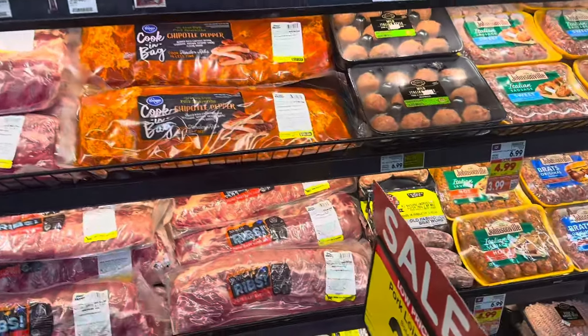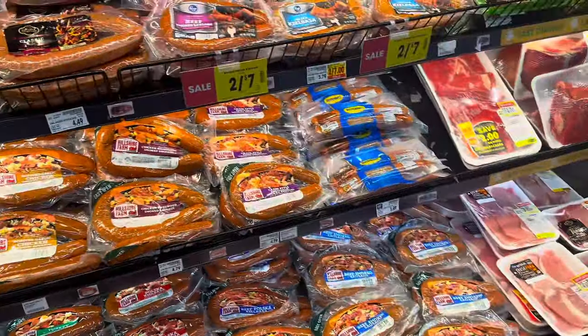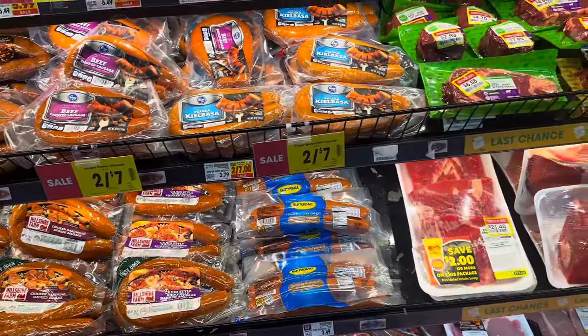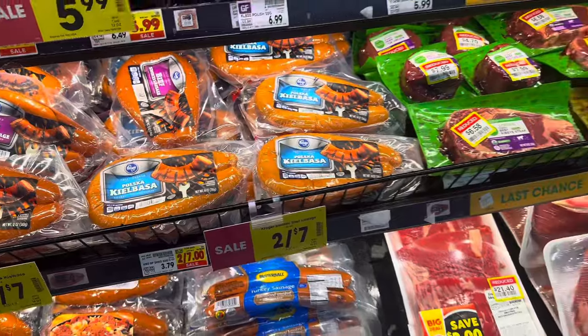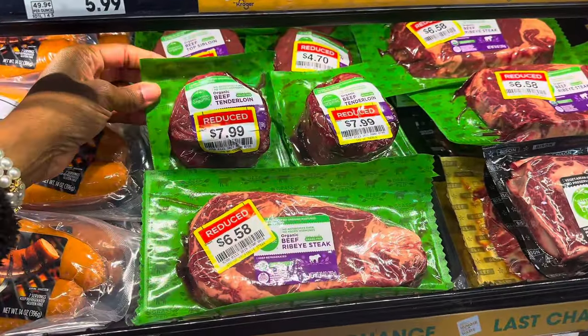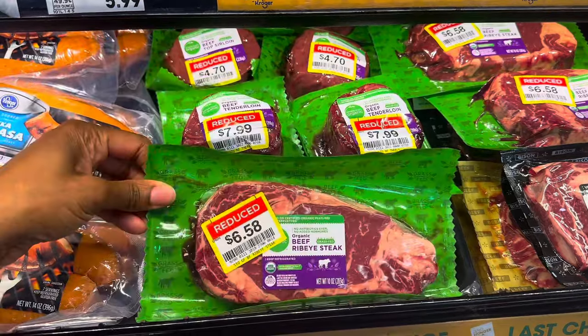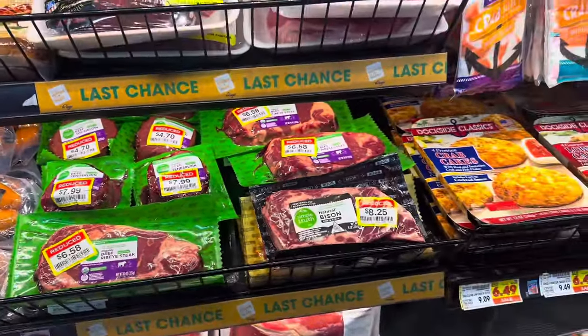They've got some ribs right here as well. The sausages are 2 for $7 for the Kroger brand of the beef smoked sausage, the Polska kielbasa. They have some ribeyes right here. These are on sale. These are beef tenderloins. This is a beef ribeye steak, $6.58, $7.99 for those.